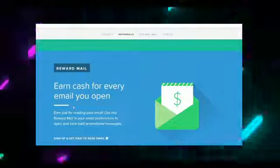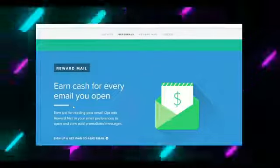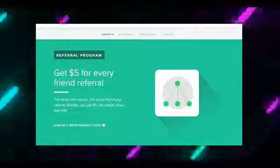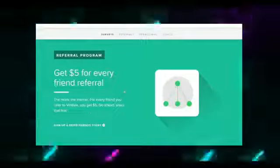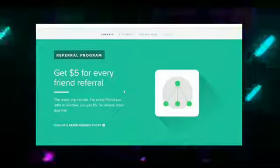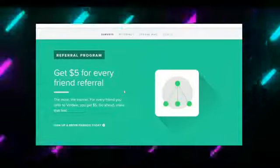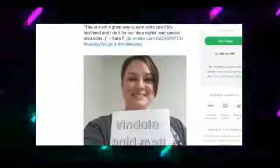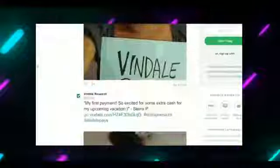But if you want to earn some more money and some more passive income, get ready, because they have a referral program, and it's a very unique referral program which works in a way that you will get $5 for every friend referral. So basically that means whenever you invite someone here and they make an account here, you will get $5. So go out there, and in the end I want to show you some of these reviews. As you can see, plenty of happy faces on Vindale. They all got paid on Vindale, they all got some money and they are a part of that $8 million program.